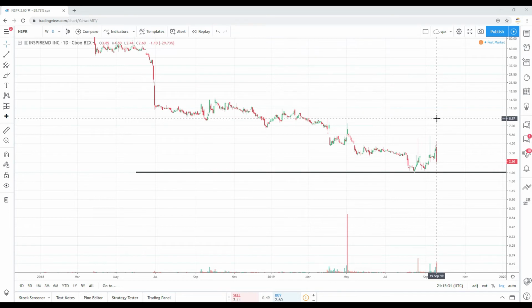If we open up below 260, more than likely we will take out 244. And if we do that, maybe not tomorrow, but at some point in the shorter term, we will revisit this support line here of around $1.90. So for me, I'd like to stay away from stocks that are trading close to or at all-time lows, right? So for ticker NSPR, I would stay away from the stock.